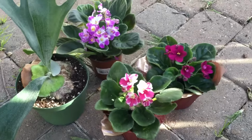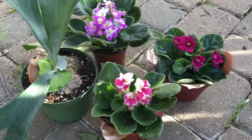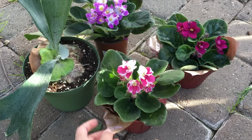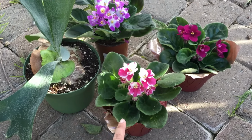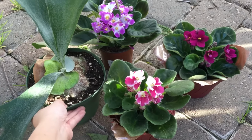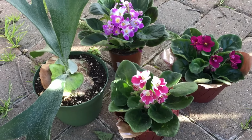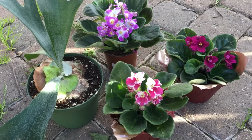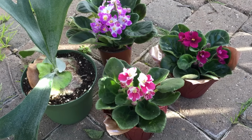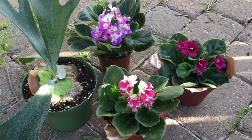I watched Anna's video, and I'll put a link to that video for you guys, but I watched her video about the African violet, and she has some really pretty African violets, and she was propagating them, so I started to do some leaf cuttings of my African violets. They are just doing nothing right now, but we'll see what happens, and whether or not I can propagate them. I'll do a video if I am successful with them.